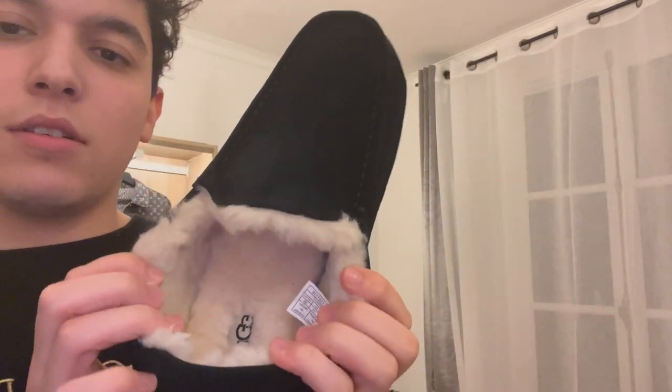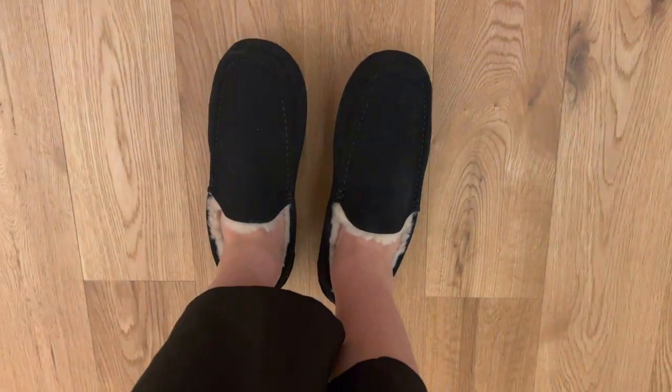So I'm back home to quickly change before going out. Just gonna show you which slippers I ended up buying. So I decided to go with the black ones, with the shearling inside. So comfy. Let's do a try on. I will link them down below if you're interested in them. So comfy, it's like walking on hair.